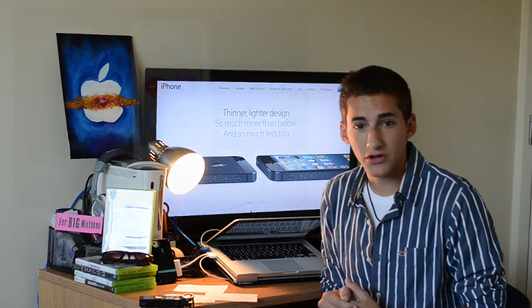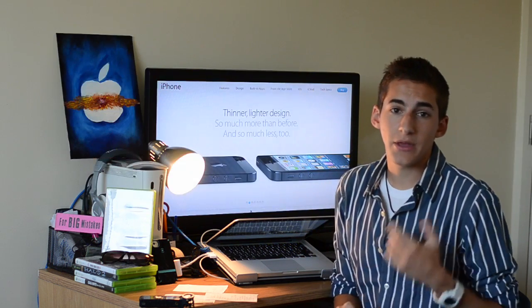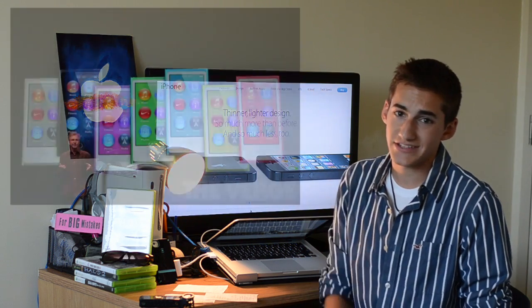It's 5.4 millimeters thin and has a 2.5 inch full touchscreen. It has an FM tuner and built-in Bluetooth as well. The new iPod Nano will come in 7 different colors, which you guys can see right over here.